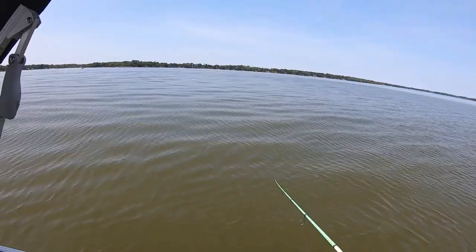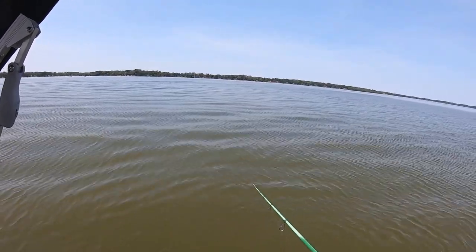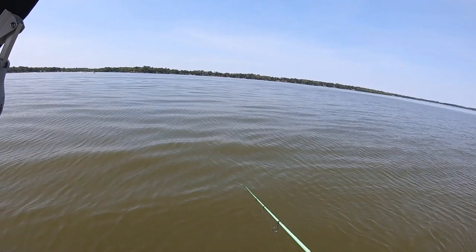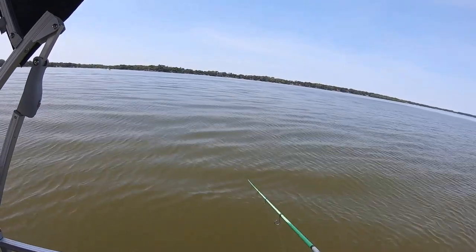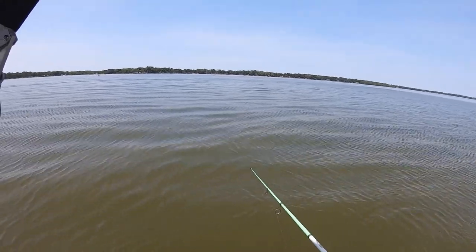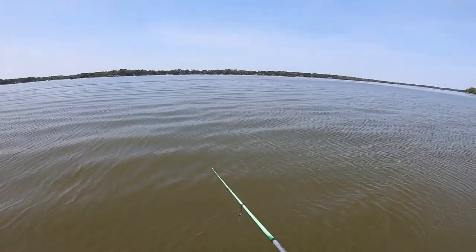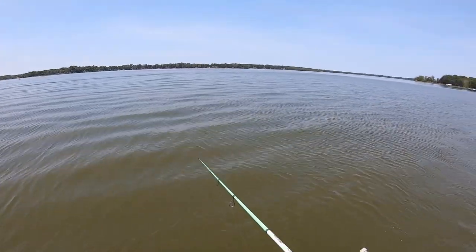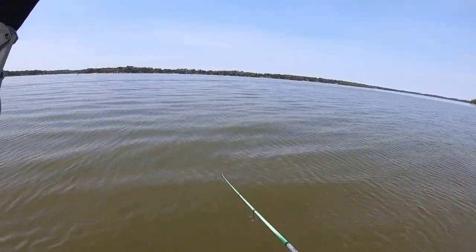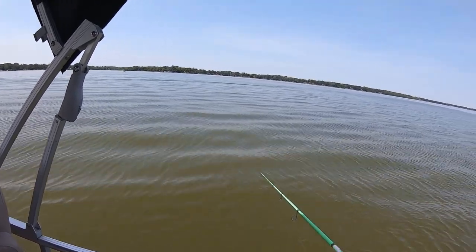We got water temperatures between 77 and 82 degrees. So it's pretty darn warm, and we're trolling at about 1.25 to 1.5 right now, and we're sticking around 6 to 7 feet of water. That's where we're seeming to have the most luck, or at least so far Brent is having the most luck.